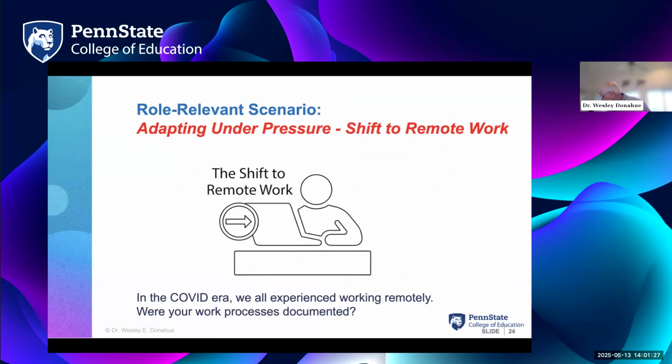Another real scenario about real situations is adapting your process under pressure. We all shifted to remote work at one time or another, typically under COVID-19. One call center that I'm keenly aware of had a make or break situation. They're all working in the office one day, and the next day, you're all going to work remotely from home. Well, guess what? All those processes they thought they had outlined and documented, there was no documentation. They didn't know what to do.